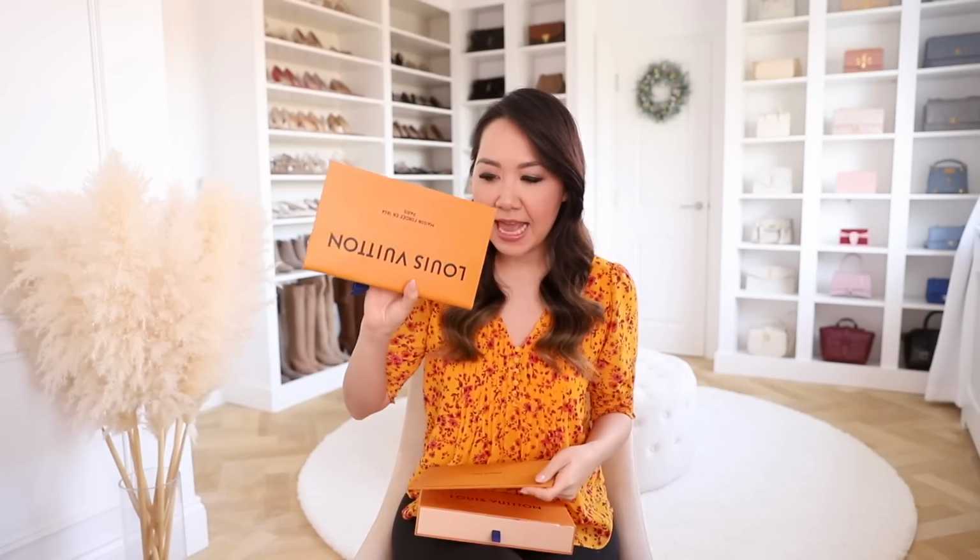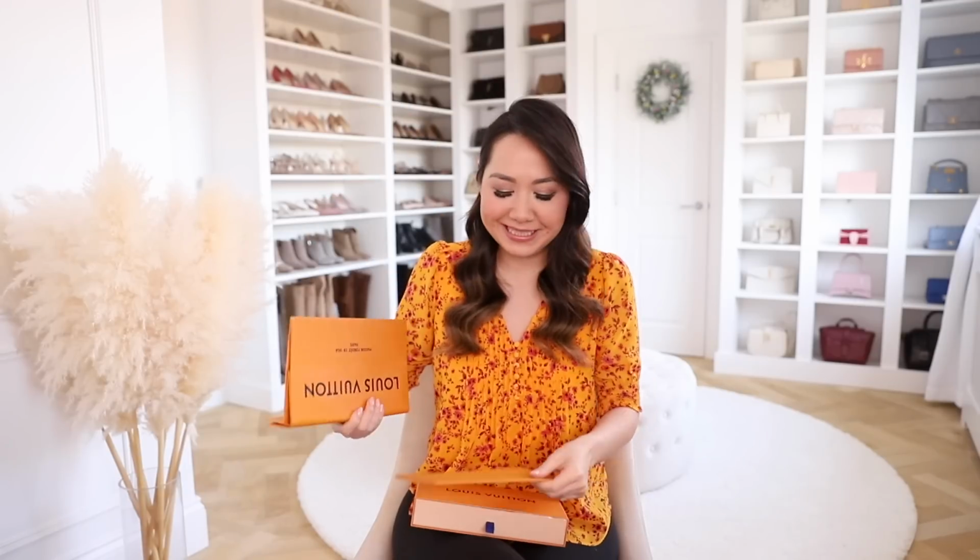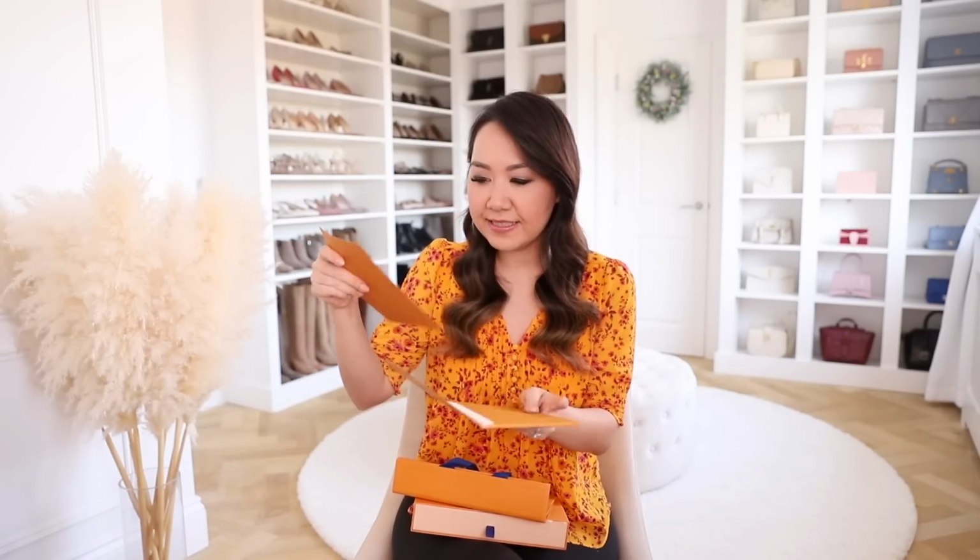And now for the bag that I have finally ticked off my wish list. So this is from Louis Vuitton. You can probably tell from the orange packaging, which I just realized matches my top today. I bought this online, but they actually gave me a bag with it, which I don't think they've ever done. I've ordered from Louis Vuitton online many times. They never give a bag, so I don't know why the change, but it's always nice to have a bag, I guess. You do also get the invoice and receipt.